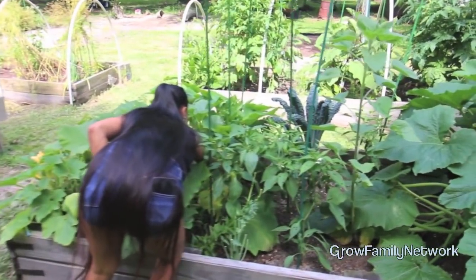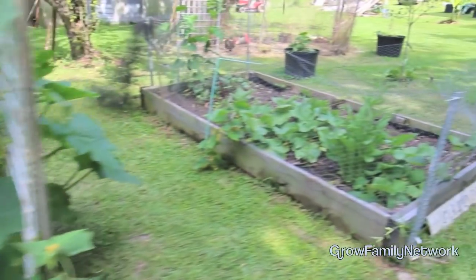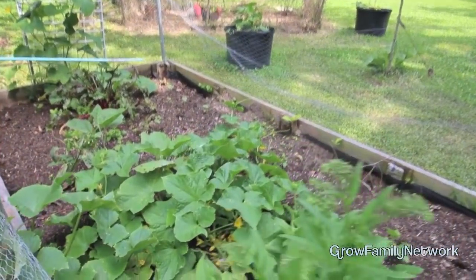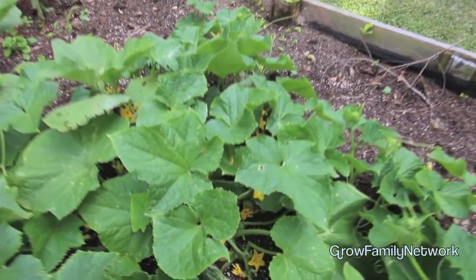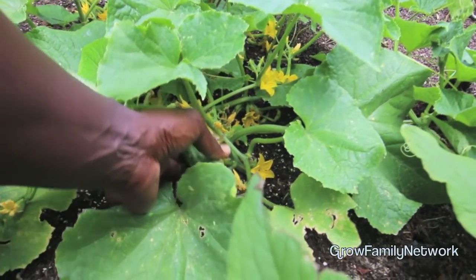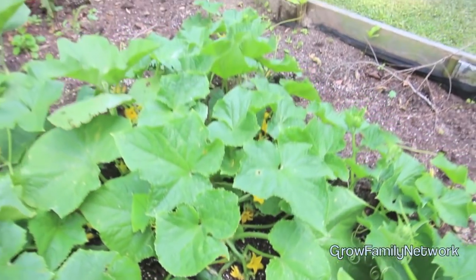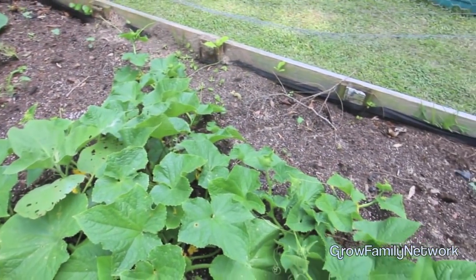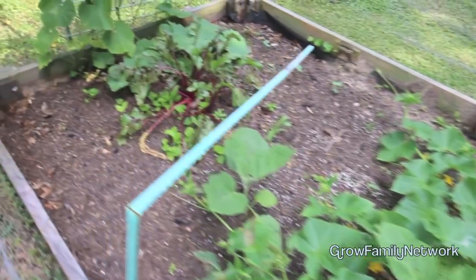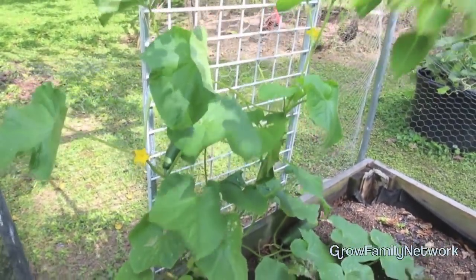While Bhevs is getting some of those, I'll go to the next bed, which is Nathalia's bed, and show you another cucumber vine we have coming up. I believe this is going to be a pickle and cucumber type. So we got pickle cucumbers, regular cucumbers, an eggplant right here in the middle, and right here another cucumber that's coming up.